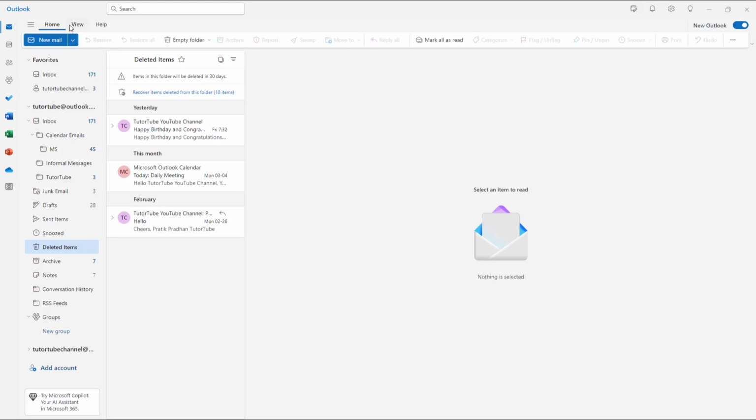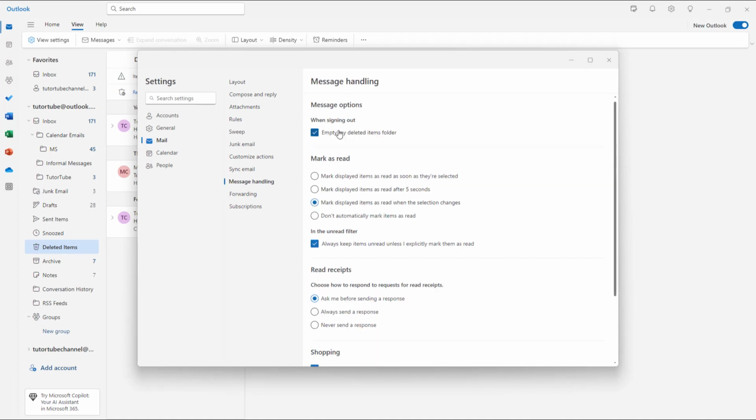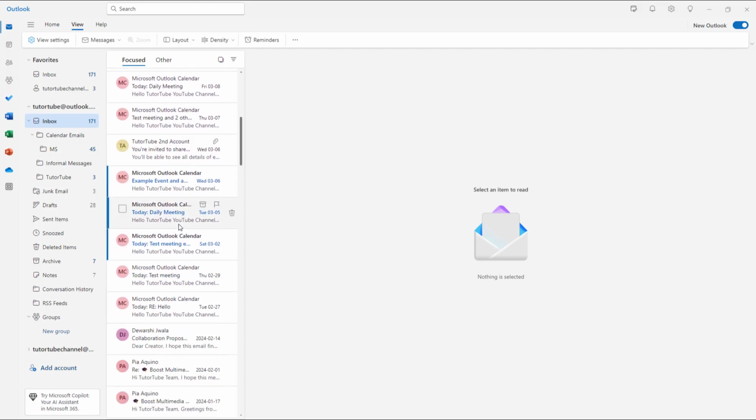But if you want them to stay for 30 days right here, then you can go onto view settings and then to the mail handling section and simply disable this right here, and they won't be deleted even when you sign out. They will still be there and they will be deleted only after 30 days of being in the deleted items folder. And that is how you can change the settings for emptying deleted items folders inside of Microsoft Outlook.